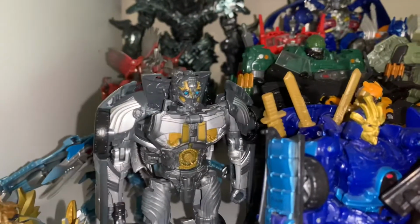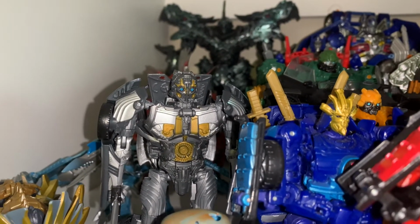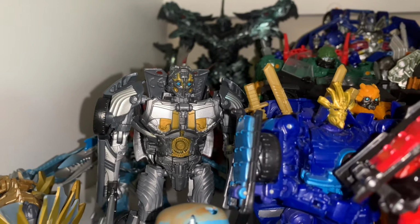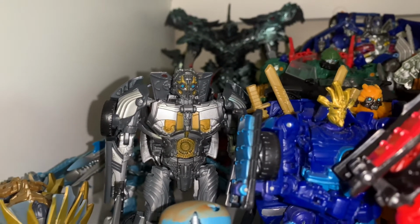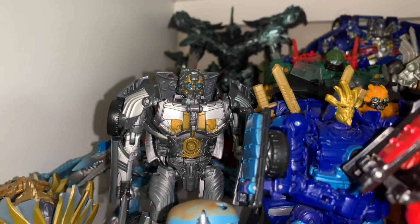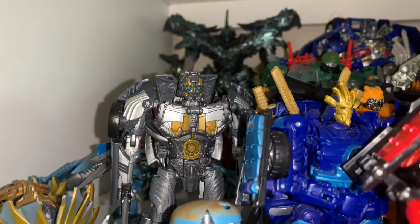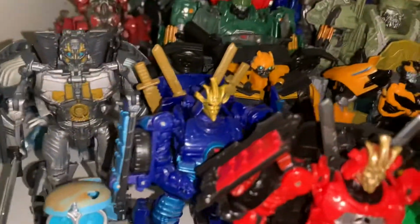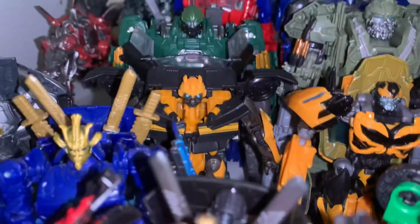Moving on, we have Cogman from the Last Knight. Present from my friend Tom. Shout out to him if he's watching. Yeah, cool figure. Of course, they weren't probably going to do one that was like human butler sized, like in the film. But it's really nice this version has silver paint, the Studio Series, unlike the original. It's probably what it should have been in the first place, but you know, what are you going to do?